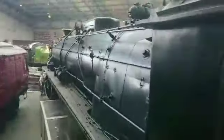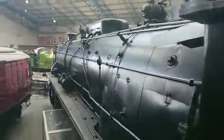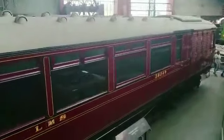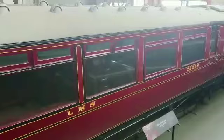Interesting. In fact, it's actually built in Britain, this was. Yeah, we can just see the sheer size of it. It's massive. That electric motor car there, down that side.